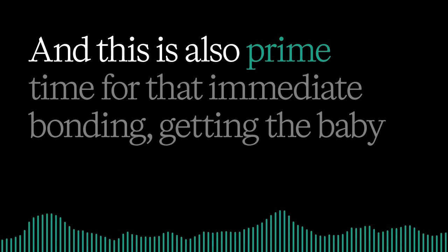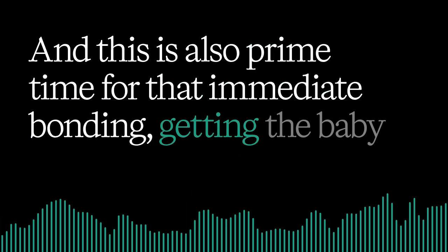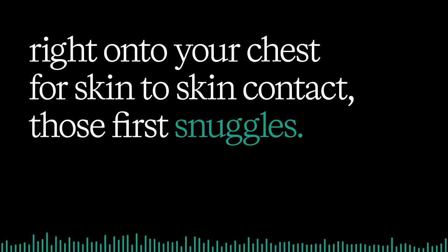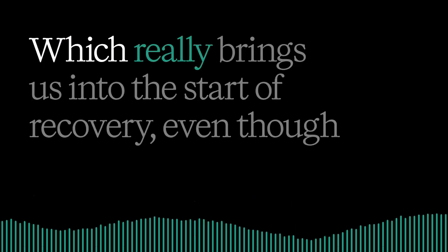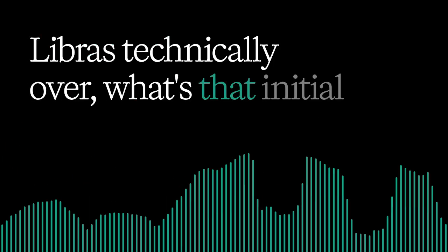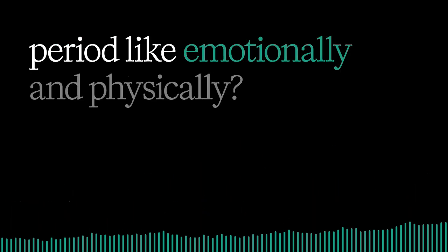Yeah. And this is also prime time for that immediate bonding, getting the baby right onto your chest for skin-to-skin contact, those first snuggles. Lovely. Which really brings us into the start of recovery, even though labor's technically over. What's that initial period like, emotionally and physically?